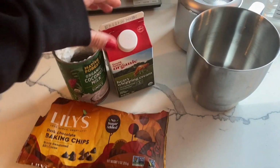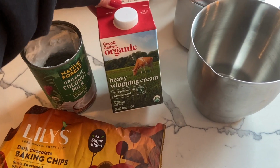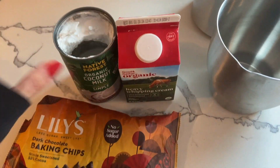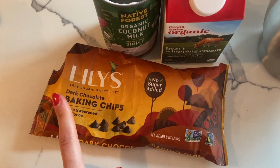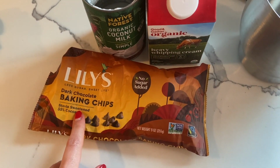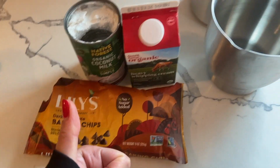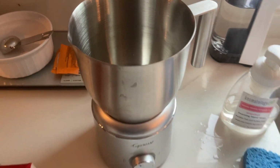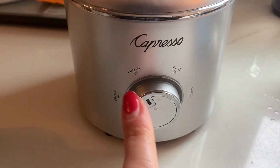So I'm gonna have a little snack. I'm gonna make myself some hot chocolate. So I'm using heavy whipping cream, and I'm gonna mix it with some coconut milk, and then these Lily's baking chips. They're sweetened with stevia, so we're good there. This cute little hot chocolate machine thing. We're about to get frothy.